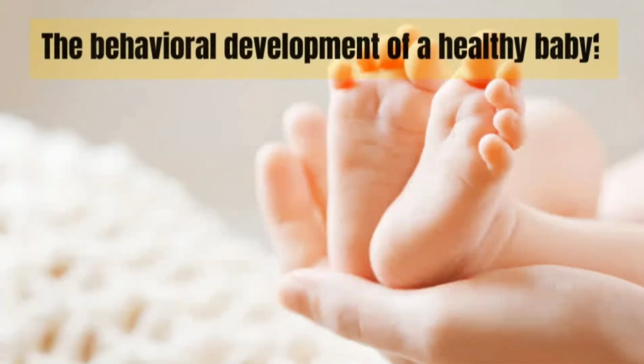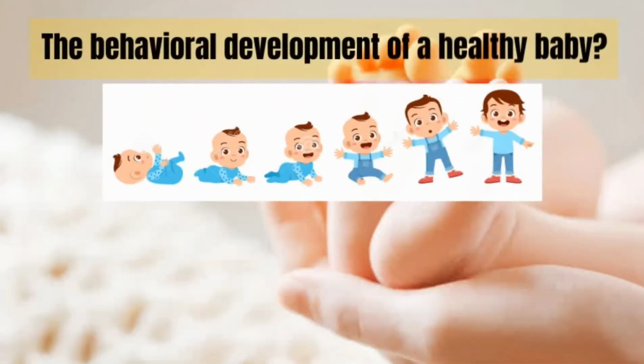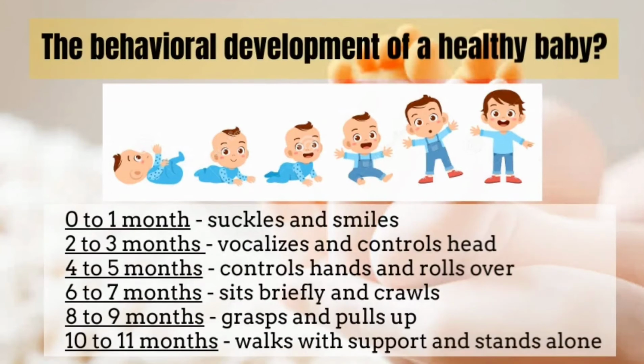Now let us talk about the behavioral development of a healthy baby. For 0 to 1 month, suckles and smiles. For 2 to 3 months, vocalizes and controls head. For 4 to 5 months, controls hands and rolls over.